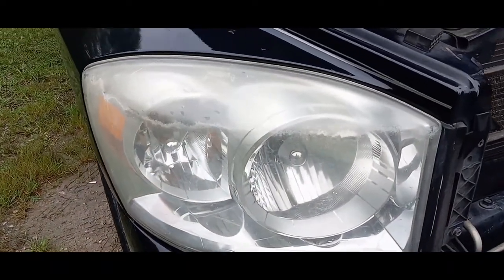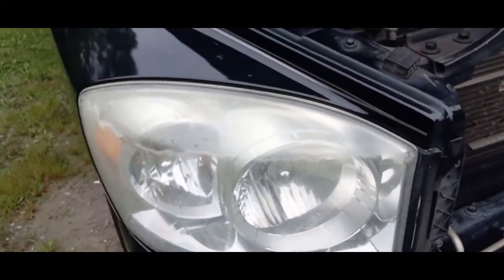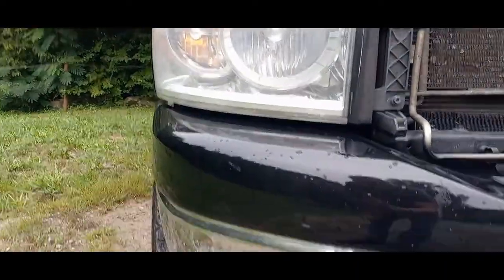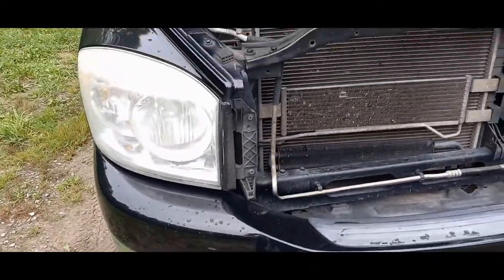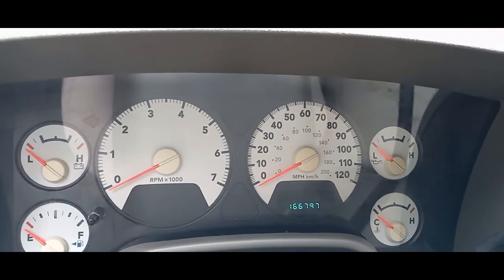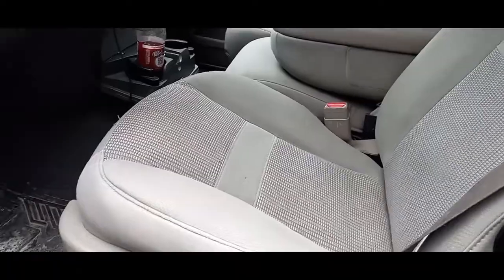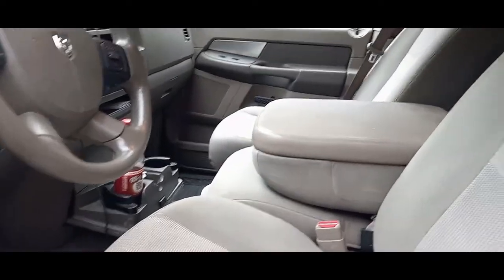Typical things, headlights, they have issues that happen to them. Fog lights are actually brighter than the headlights, which is funny to me anyway. So like I said, when I first got the truck, I had to get all the plugs and a coil replaced, and as you can see, I got 166,797 actually. A lot of unforeseen expenses. Like I said, it's just part of it.